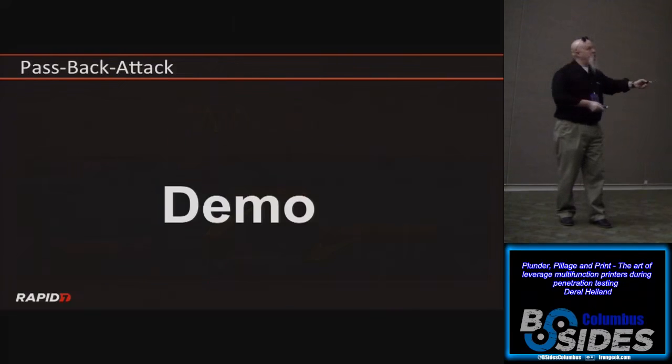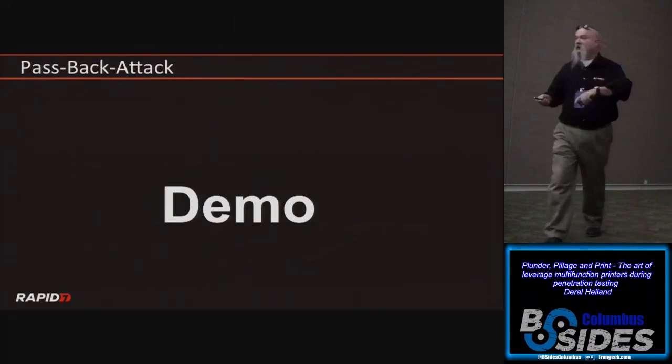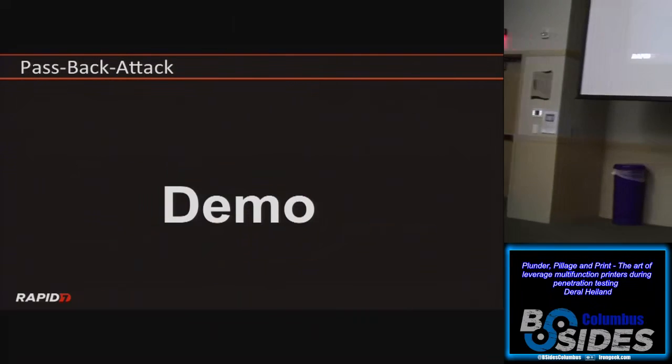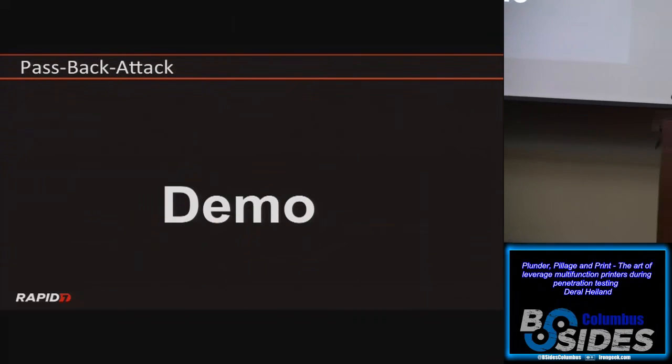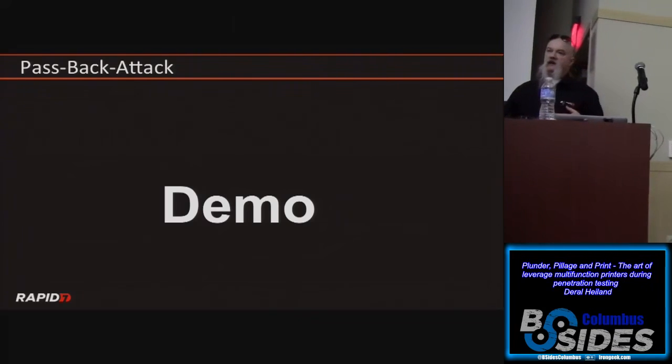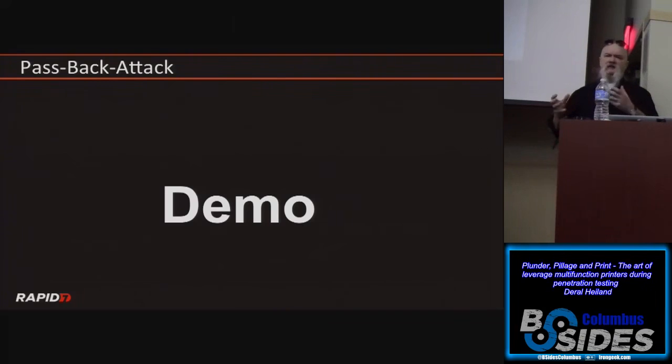Oh, that phone was faster. I like that. Now we have a demo, so we'll see how the demo goes. This demo has two pieces. The two pieces of this demo, we're going to do a passback attack where we just capture everything with netcat. I think the printer's already configured, so I don't have to change the IP addresses on it, but we'll see.